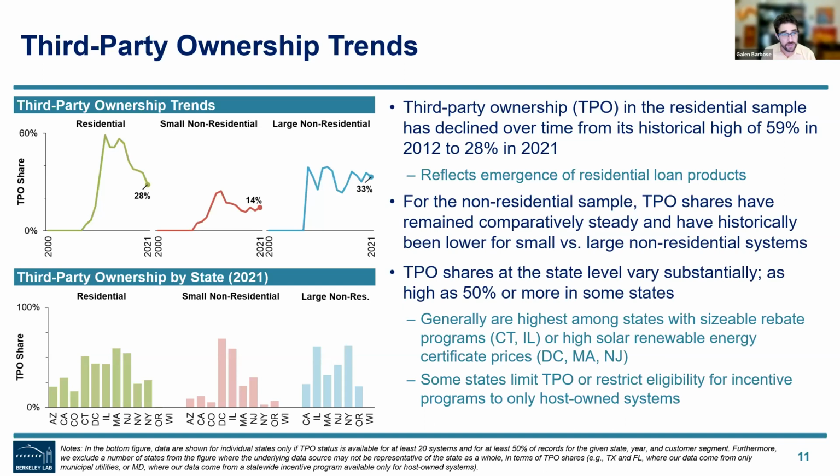Third-party ownership trends are shown on this slide. In the residential segment, you can see how third-party ownership has really continued to slide in market share, down to about 28% of the total market last year. That's relative to a high of almost 60% back in 2012. So in effect, TPO has fallen in market share by a factor of about a half from its high a decade ago.